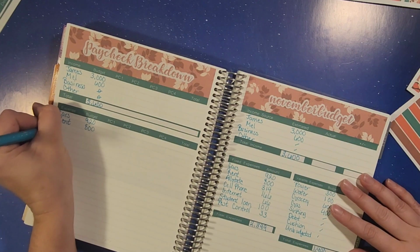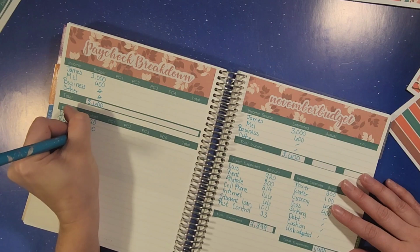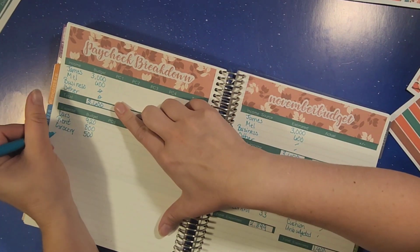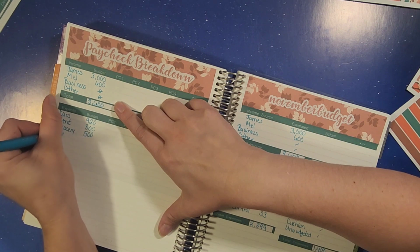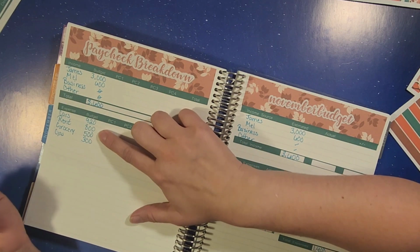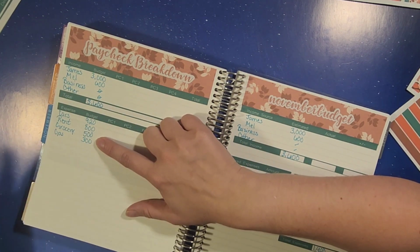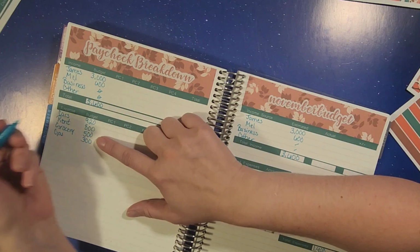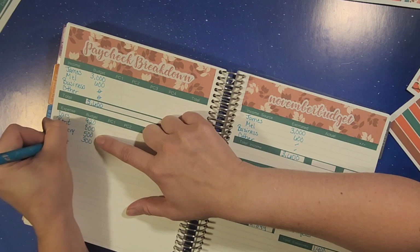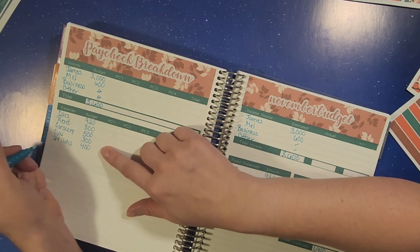Then we have groceries, and we only have $500 that we're putting towards it from this budget amount here. For gas, it is $300. So normally we try to do $600 in groceries, $400 in gas. It's not what we have for this month, so we just reduced it just a little bit. Then we have utilities, so power and water, that's a total of $400.